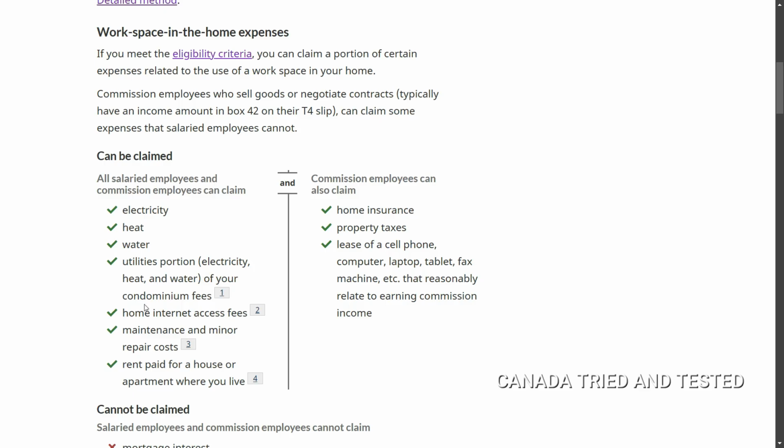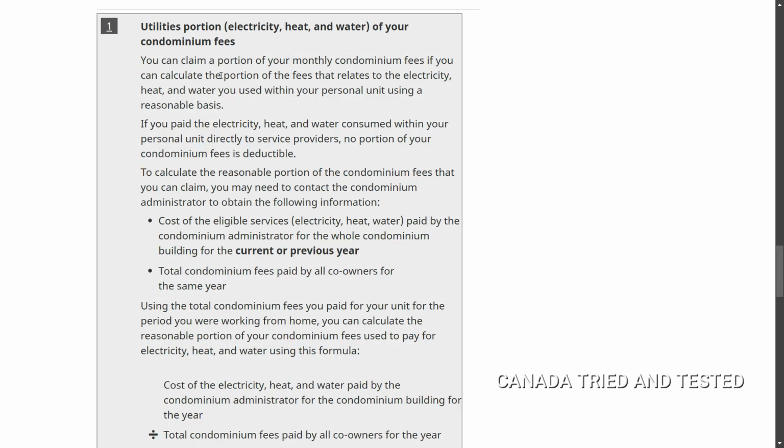heat and water of your condominium fee. You can claim a portion of your monthly condominium fee. You can calculate the portion of the fee that relates to electricity, heat and water used in your personal unit using a reasonable basis. If you paid the electricity, heat, water consumed within your personal unit directly to the service provider, no portion of the condominium fee is deductible. Calculate the reasonable portion of the condominium fee that you can claim.